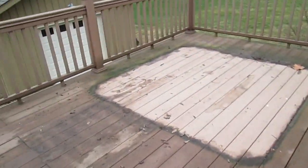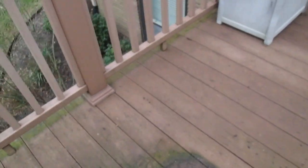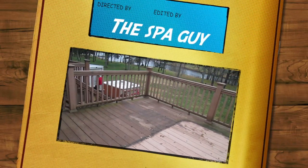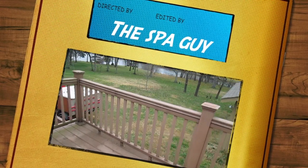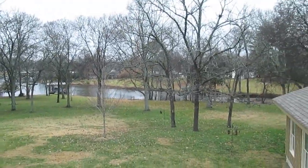Everything looks nice, all back in order. We've got the breaker box tied off and all that good stuff. And the only thing that I couldn't solve, nice and sturdy, was that hole right there in the Trex type decking, but nothing else I could do for that. So we are out. Right here on Old Hickory Lake in beautiful Hendersonville, Tennessee.